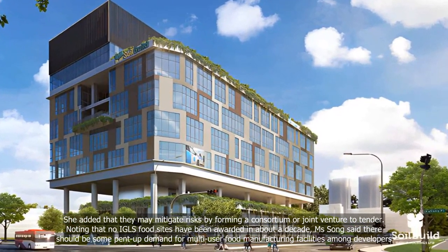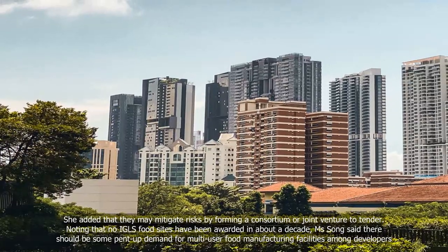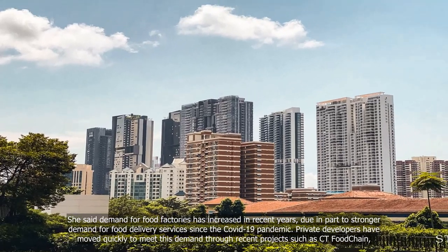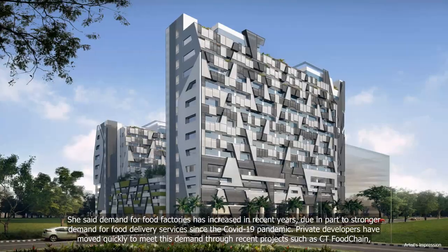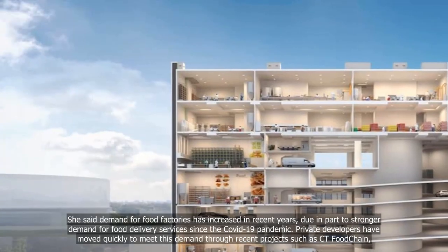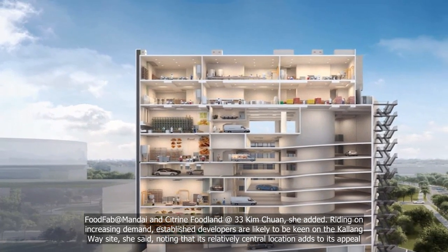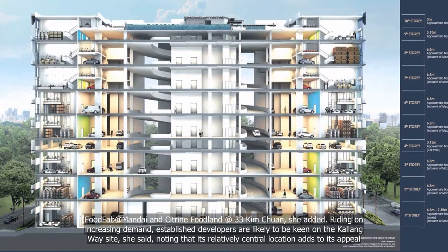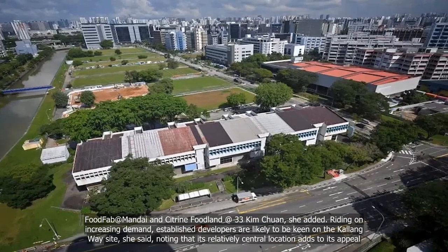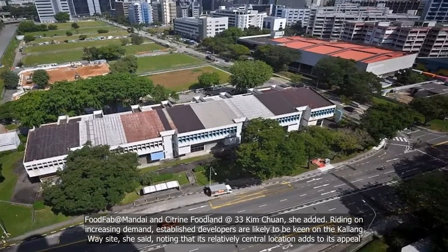Ms. Song said there should be some pent-up demand for multi-user food manufacturing facilities among developers. She said demand for food factories has increased in recent years, due in part to stronger demand for food delivery services since the COVID-19 pandemic. Private developers have moved quickly to meet this demand through recent projects such as City Food Chain Food Fab at Mandai and Citron Foodland at 33 Kim Chuan, she added. Riding on increasing demand, established developers are likely to be keen on the Kallang Way site, she said, noting that its relatively central location adds to its appeal.